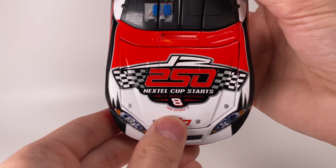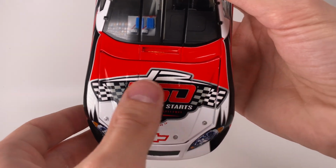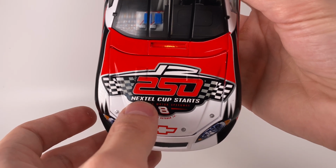So let's go ahead and hop to this diecast review. Let's go to the top of the car right here. You got the 250th Nextel Cup Series starts.